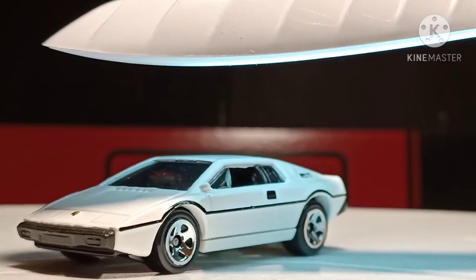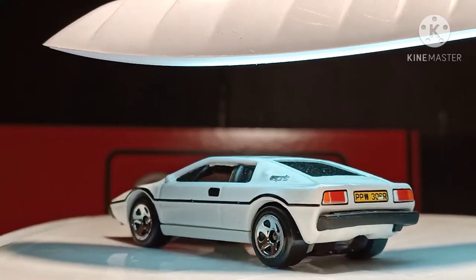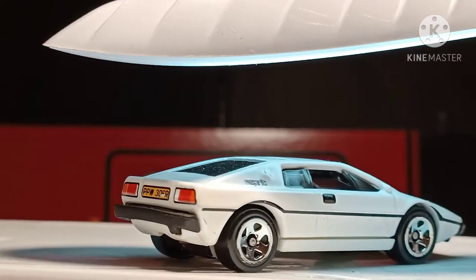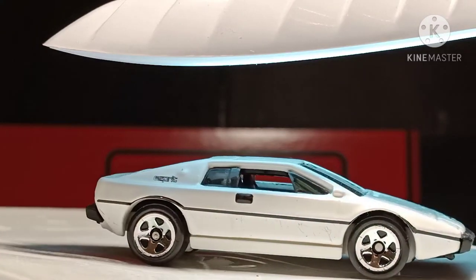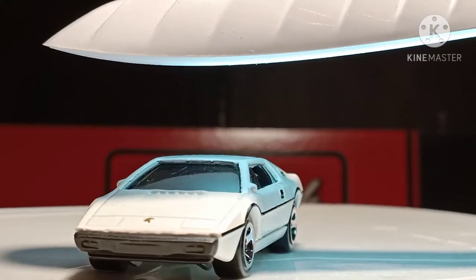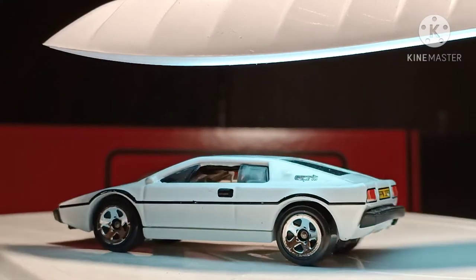So I like the sharpness of the Esprit, the first generation Esprit. Really angular, and incredibly low. I don't know how high it is. Is it as low as the Ford GT40? I don't know, but it's certainly low. I love the interior, the way the rake of the dash inside.